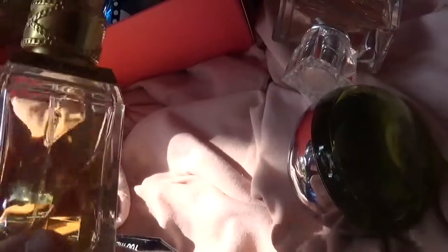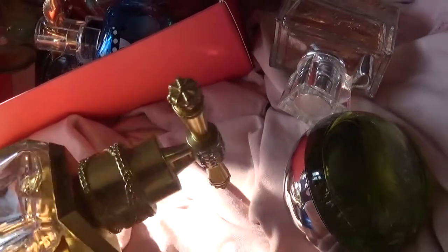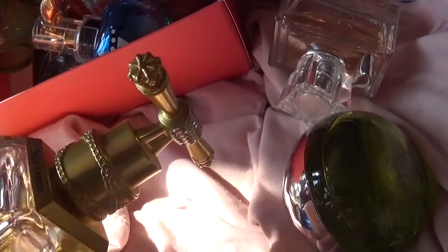I've got these Lancome minis, which I did a ranking video of. There's another mini Lancome one. What should I get? This is probably the only Juicy Couture fragrance I actually like. To be fair, though, it's not as bad as... what's his name? Mugler? Tom Mugler? Something Mugler, the guy that does the alien fragrances.